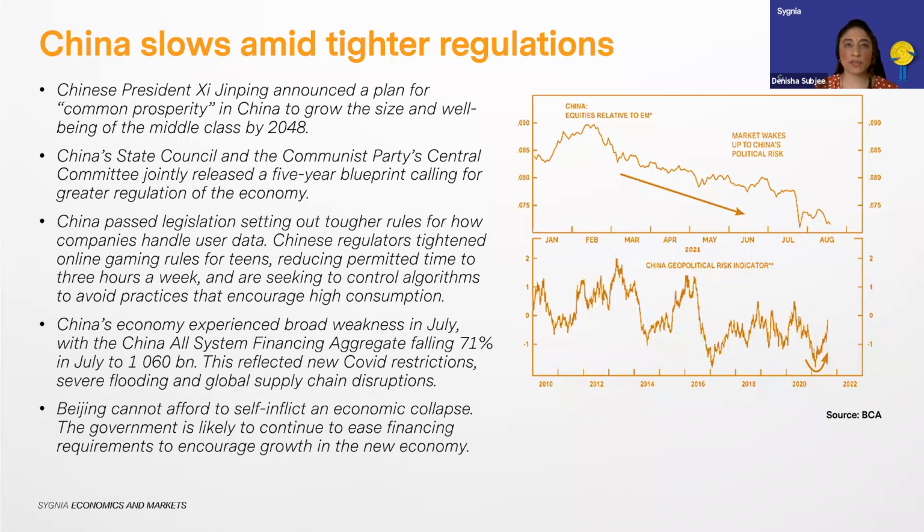We also saw tougher rules coming through for how companies handle user data, and Chinese regulators have started to tighten the online gaming rules for teenagers, now limiting the time that they spend on internet gaming to only 3 hours a week. What was so ironic is that as soon as that announcement was made, we saw Nasdaq's Tencent bouncing back almost 12%, almost as though markets were expecting something even stricter in terms of regulation.